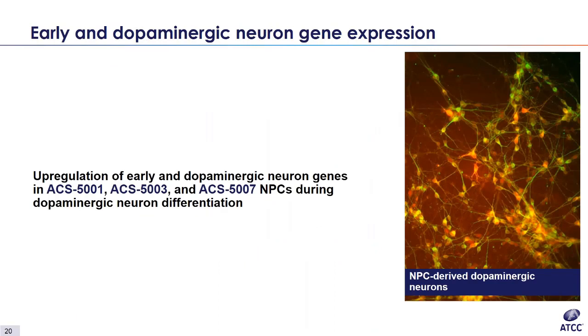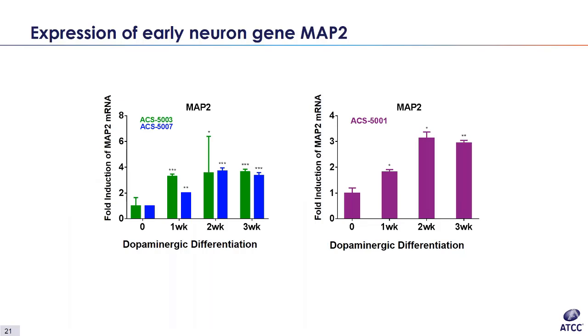So first we confirmed the upregulation of early and dopaminergic neuron-associated RNA sequences. Here we see that messenger RNA coding for the functional neuronal marker MAP2 increased significantly during 3 weeks of neuronal differentiation. In the left panel, ACS-5003 and ACS-5007 NPC lines. In the right panel, we also saw this in the ACS-5001 Parkinson's disease cells. So this confirmed our immunocytochemistry and reporter activity evidence that I showed you previously.